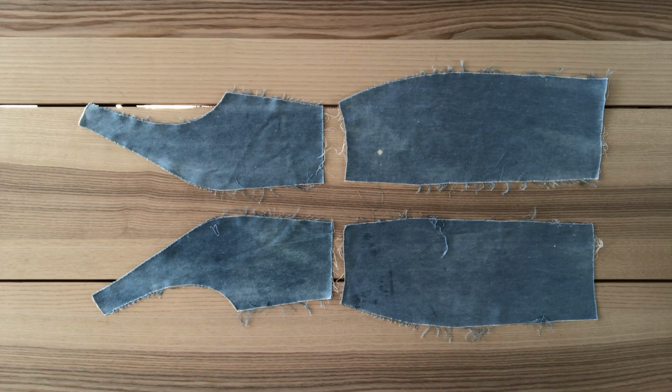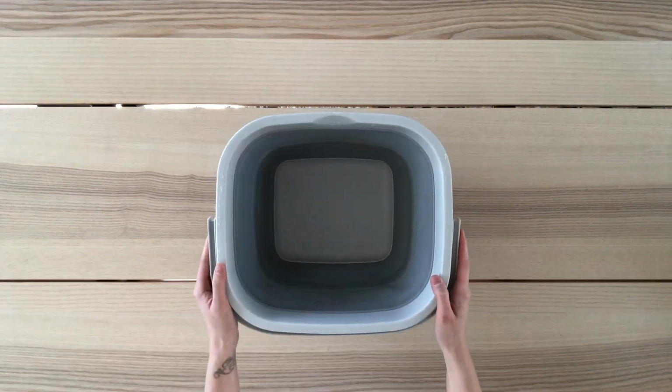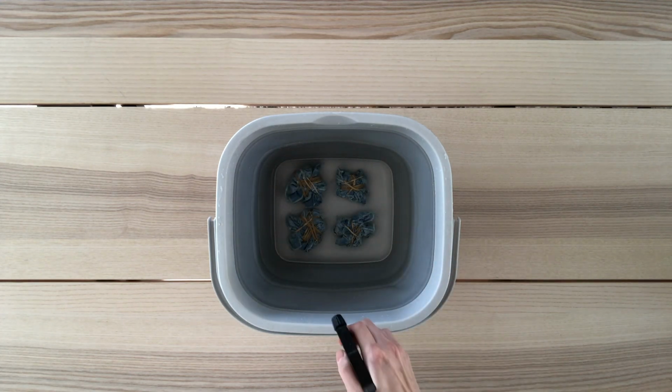So I'm going to use a tie-dye technique to try to exaggerate this discoloration and make it look a little more intentional. Using rubber bands, I scrunch up the denim pieces and secure them tightly. Then I place them into a bucket and spray a mixture of bleach and water. I'm gonna let this sit for about 15 minutes.